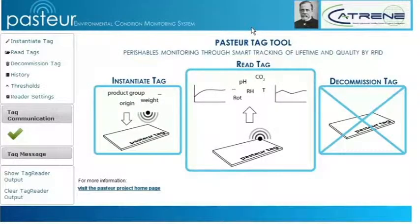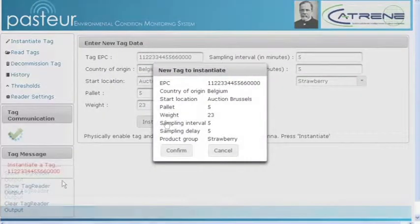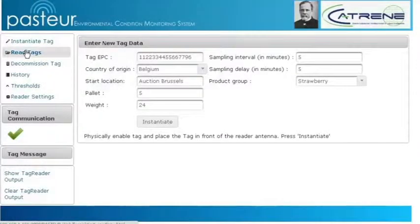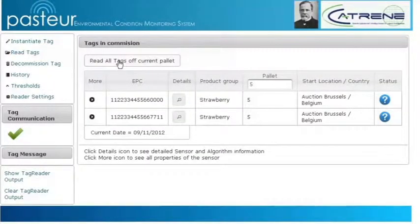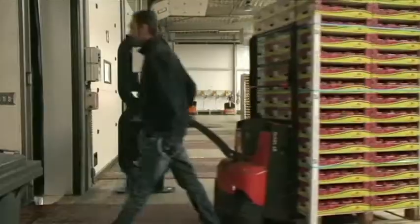Communication with the smart sensor tags is available through a web-based graphical user interface. It allows the user to instantiate tags and link them to the relevant administrative data. By communicating through the reader, nearby tags can be identified and interrogated.